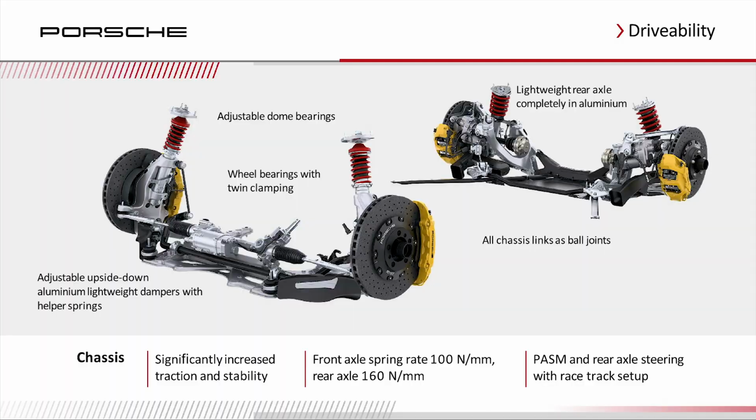Drivability. For the suspension, the GT2 RS uses adjustable dome bearings and wheel bearings with twin clamping. There are adjustable upside-down aluminum lightweight dampers with helper springs which allow users to fully adjust the suspension to their setup and corner balancing. All chassis links have ball joints. These improvements to the suspension components significantly increase the traction and stability of the car.